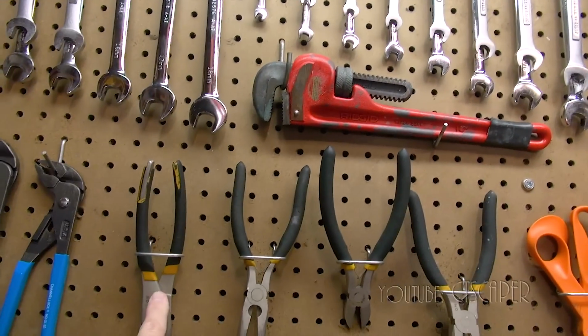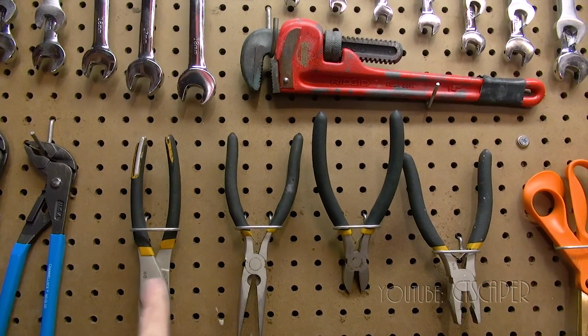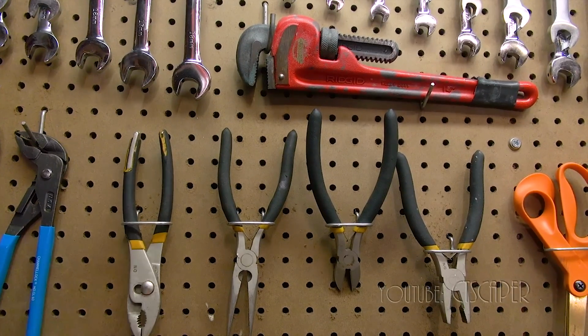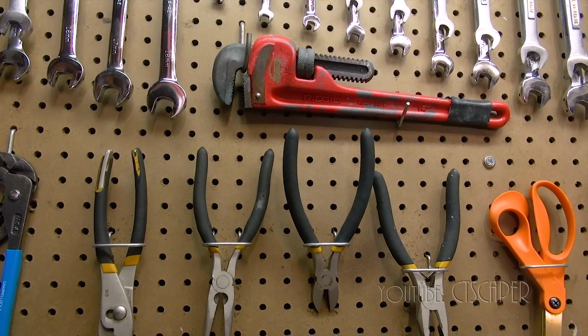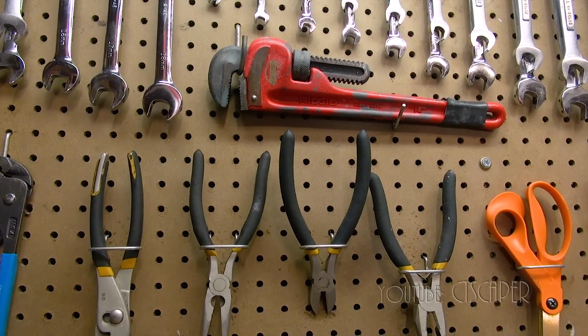Really cheap set of pliers I got years ago, probably $20 for the whole set, and they do the job. So I just put them on the pegboard, and they're there when I need them.